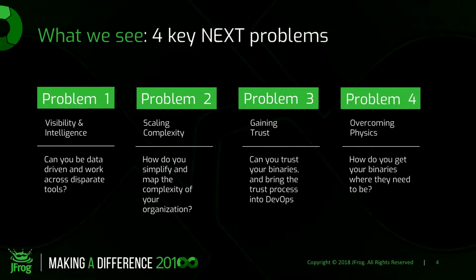And finally, overcoming physics. How do you get your binaries where they need to be? And this is a problem that is really very central to JFrog's DNA. We've been worrying about how to get binaries from point A to point B and how to make sure that they're available and ready for as long as we've been a company. And we came to realize that as we've gotten to this new generation of DevOps requirements, this problem needed some new solutions as well.